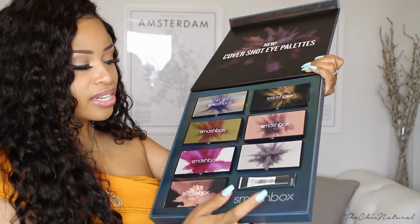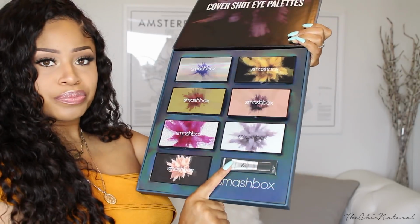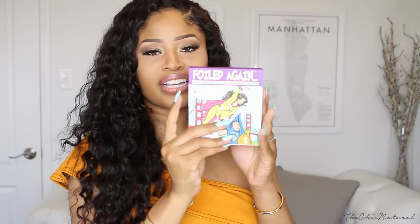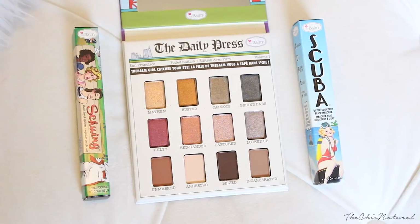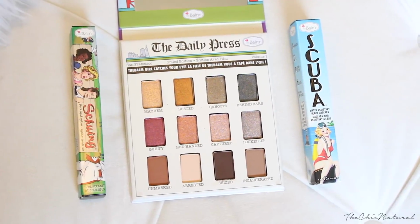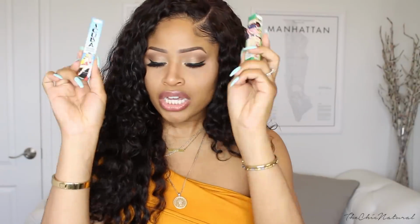Also from Smashbox, I'm giving away this entire Golden Barbie collection of eyeshadow palettes. 7 palettes plus a photo finish shadow primer. From the Balm, I already have a bunch of their palettes, and I have a few that I haven't even tried yet. So I'm going to give their Foiled Again eyeshadow palette away. There you have it. This palette, as well as the mascara and the eyeliner. I'll throw that in to that bundle.